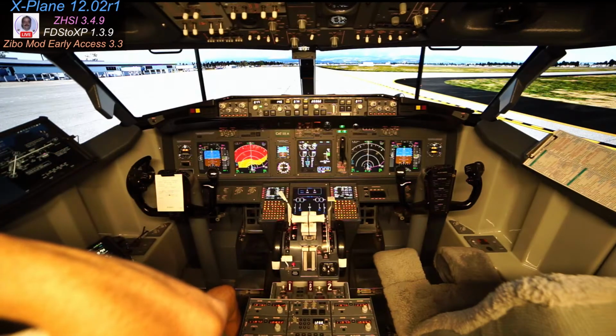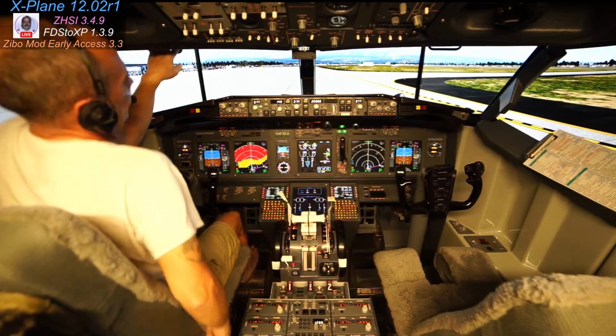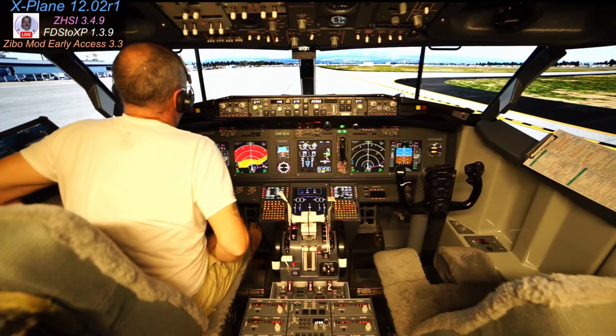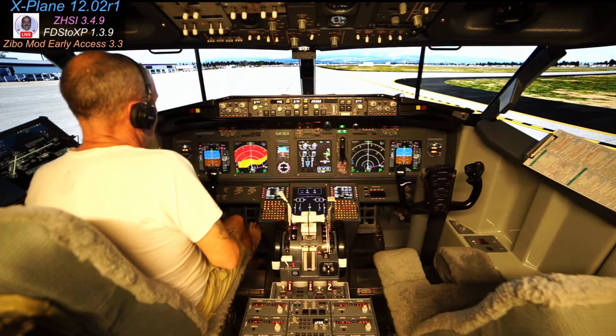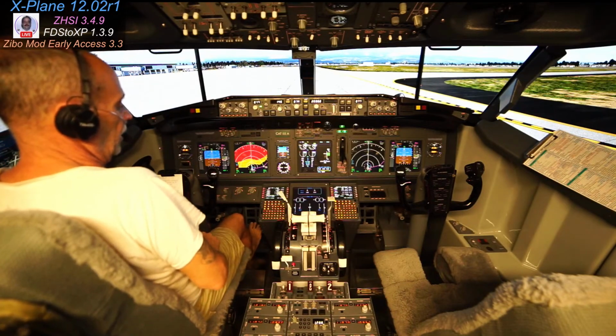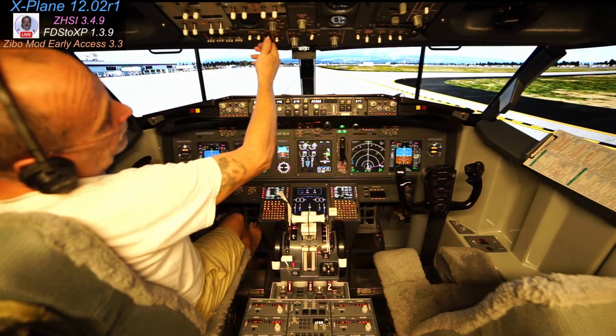Looks like that setting went back to manual and we're again disconnected. I think I may have to set that outside of X-Plane. Doesn't look like it's saving it, even though it shows that it's saved. Okay, flaps. Taxi light is on.